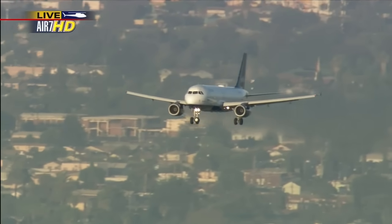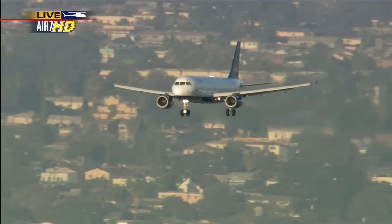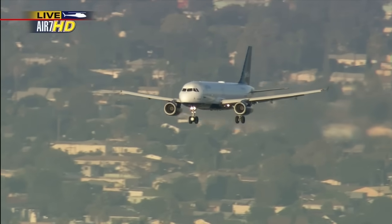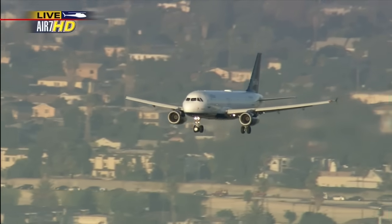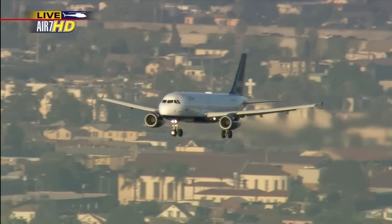They've got fire trucks, ambulances, and we should also note there are buses ready to transport the passengers back to the terminal. So they are anticipating and hoping that none of the emergency equipment will be needed and that they'll be using the buses a lot more than they'll be using the emergency gear. Let's watch this thing go.